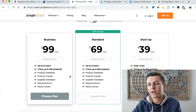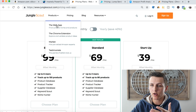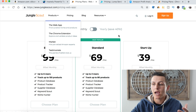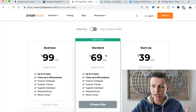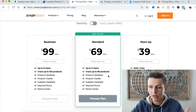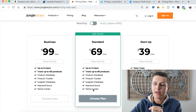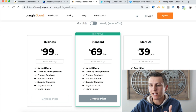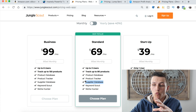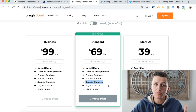But if we go back to Jungle Scout, what we're going to do is go to the web app. This is one of their main products, and we're just going to compare the standard $69 per month plan, which comes with the product database, the product tracker, supplier database, keyword scout, and the niche hunter. And the one thing that Helium 10 does not have inside of this suite of tools is the supplier database. So that is one of the tools that Jungle Scout has that Helium 10 doesn't.